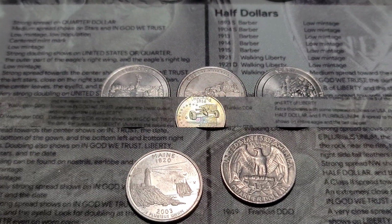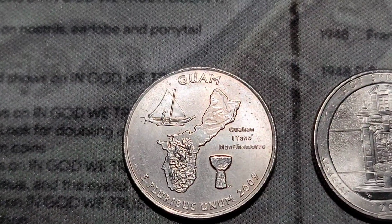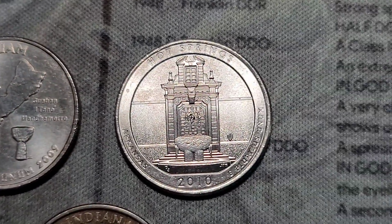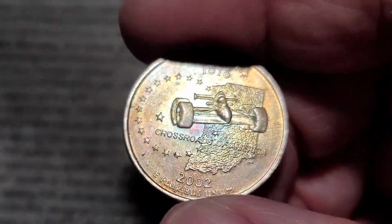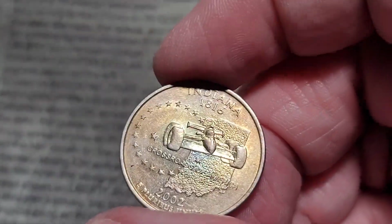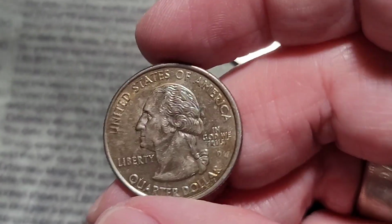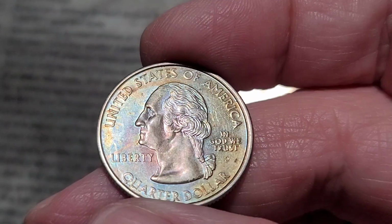Be right back. All right, those next 10 rolls, 28 through 37. We have a nice 2009 Guam and a nice 2010 Hot Springs. I had this toner held aside for Brad. He likes these toners, so take a look at it. It's kind of goldish with some purplies, blues. So this one's kind of cool.